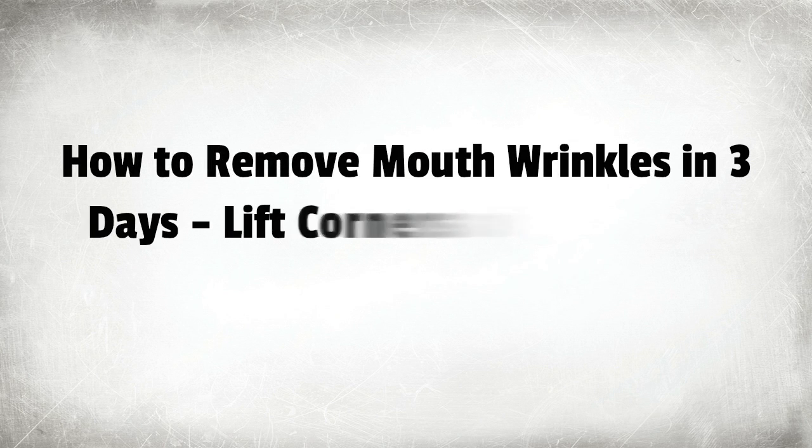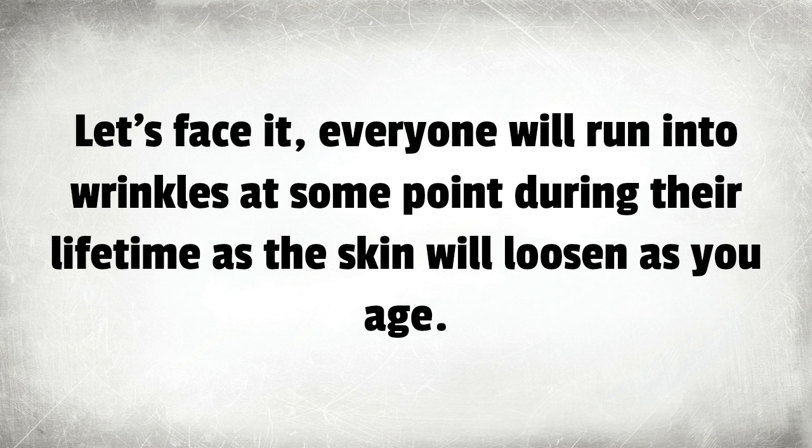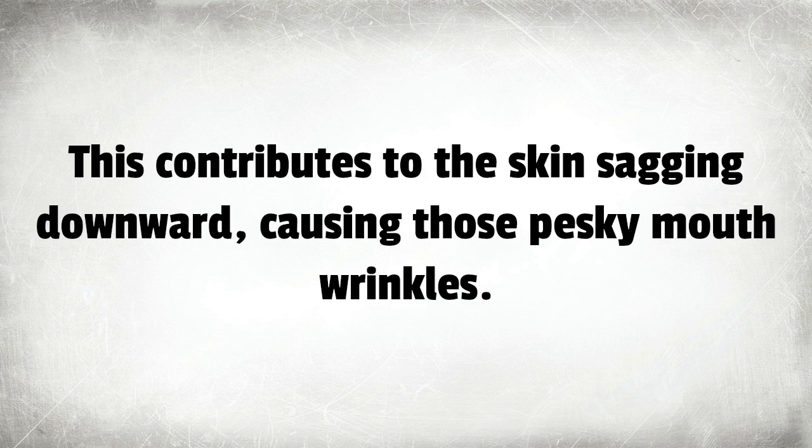How to remove mouth wrinkles in 3 days. Lift corners of your mouth naturally. Let's face it, everyone will run into wrinkles at some point during their lifetime as the skin will loosen as you age. The reason being is it loses its elasticity and can no longer hold moisture as you get older.